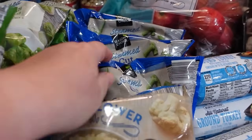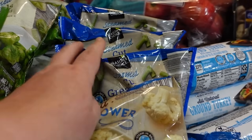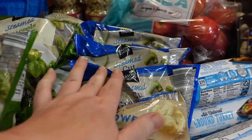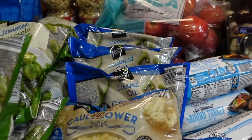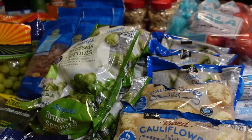Okay, we already talked about the apples here, the 5 bags of the apples, the green beans. I only needed to replenish 3 bags of the frozen green beans. And I will say Walmart and Aldi have the exact same price on their green beans. So if you want to get this at Walmart, you'd be coming out even. Brussels sprouts, though, are a better deal at Aldi.